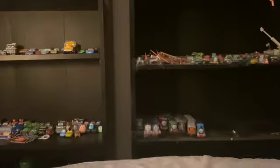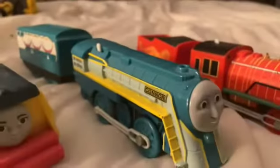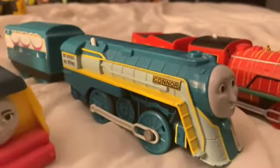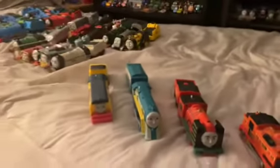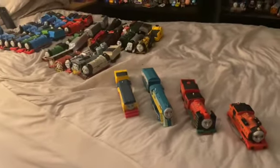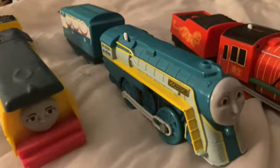Here are some international engines. Rebecca, one of the first ever Trackmasters and the oldest one. Original Trackmaster Connor, Young Bao, and Nia. And these are all of my Trackmaster 2 Revolutionaries and 1 original Trackmaster still up to date.